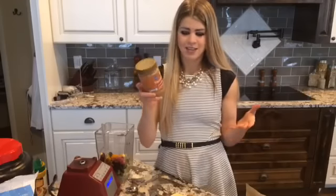I try to just find peanut butters with just the peanuts, because you don't need the palm oil and the sugar. That's just going to make your natural healthy peanut butter not so healthy.